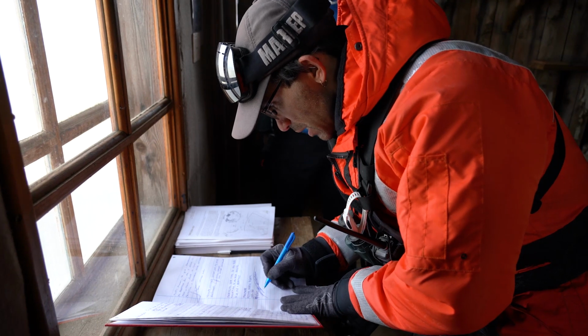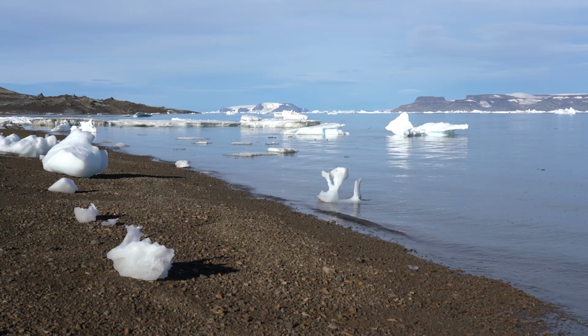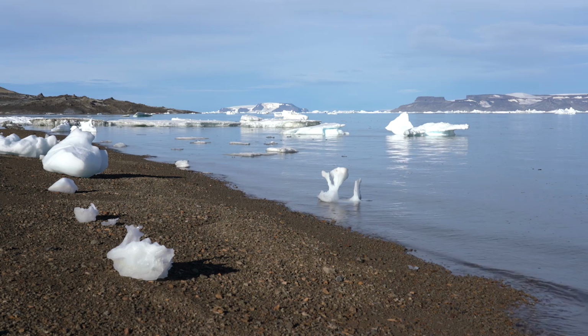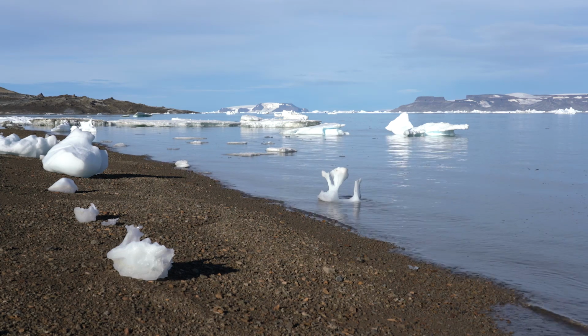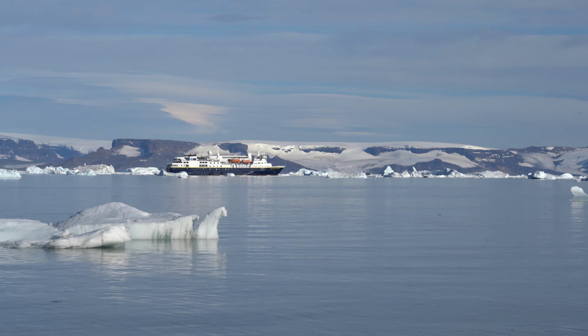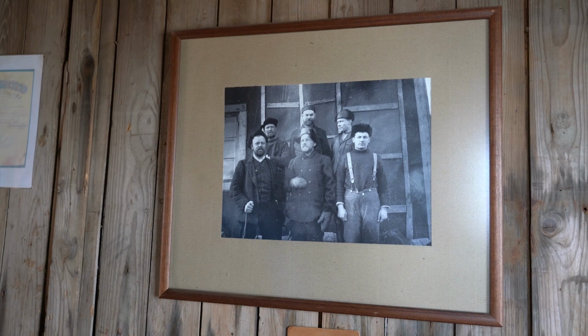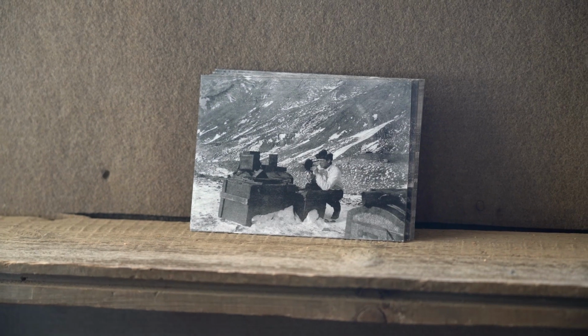The 14th of March 2021, we are the first of the season to come here. The point behind coming here is, for a start, it's stunningly beautiful, especially this morning. Sun shining, seals on ice, the ship sparkling in the water. It's just great. But the guys who had been here from these expeditions probably wouldn't have been appreciating it.